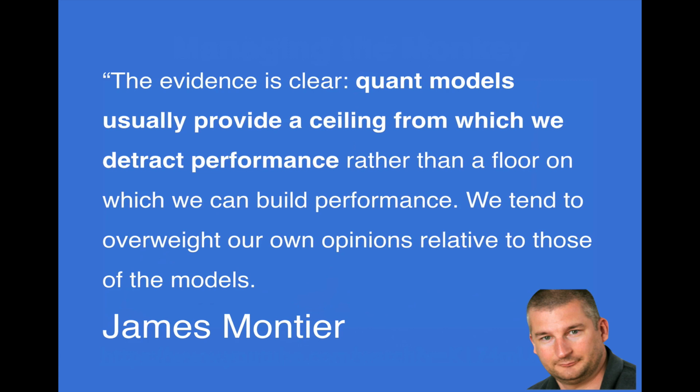And he actually brought up some research which compared the use of quant models across about 50 different domains, all the way from analysing and predicting the prices of wines, to predicting the chance that, for example, a criminal might reoffend after he's been released from prison. And he showed that the evidence is clear. Quantitative models usually provide a ceiling from which experts detract performance rather than a floor on which they build performance, as we tend to overweight our own opinions relative to those of the models.